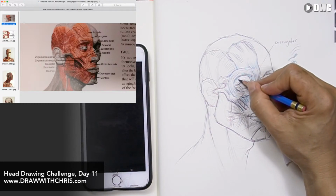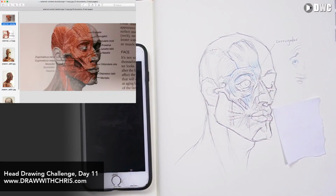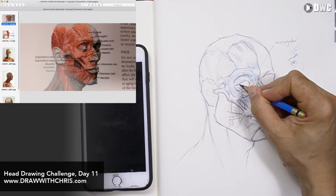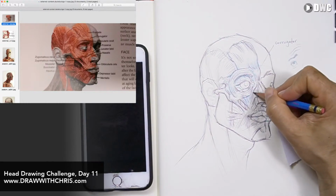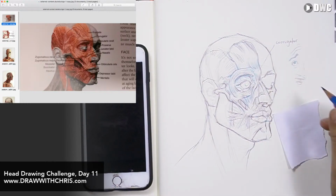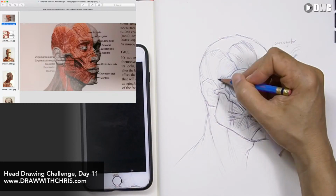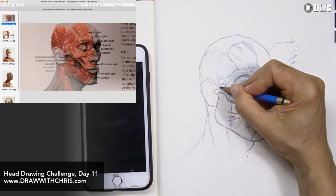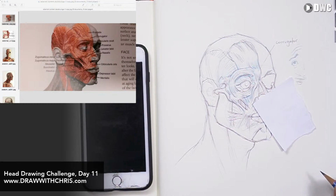So I'm assuming that these eyelids, they're just folds of skin. There's no muscle. I should investigate that, but I'll do that off the stream. This is temporalis for sure. Let me just quickly look up temporalis muscle. I might be able to find a clue.